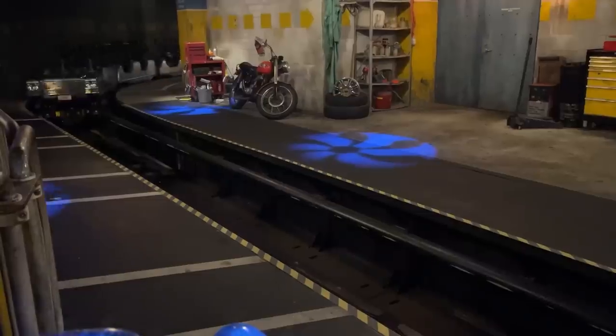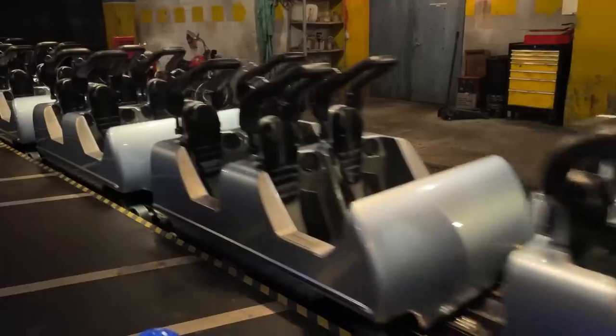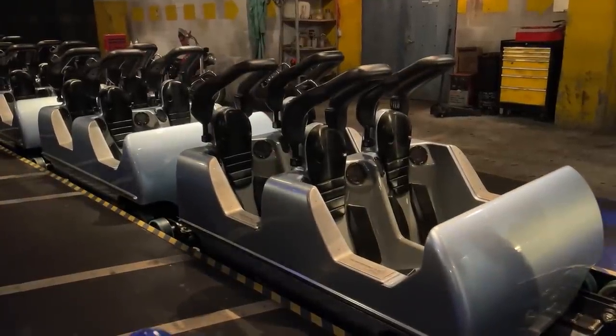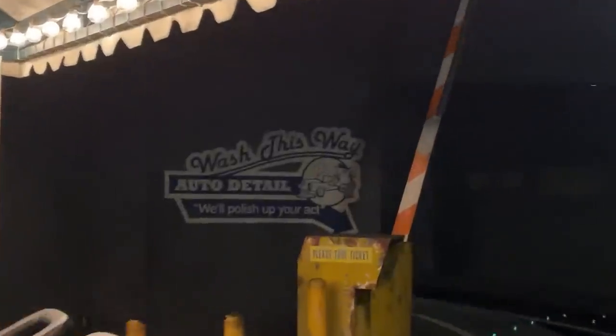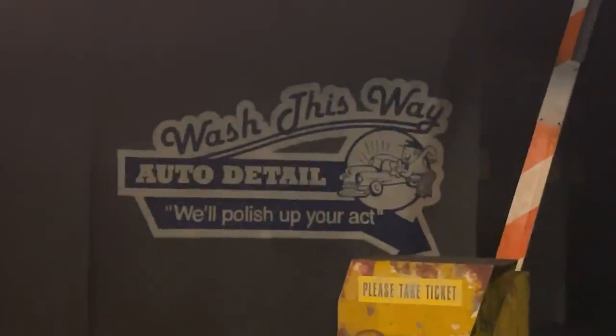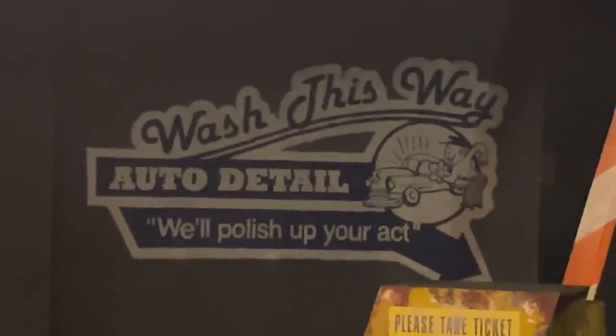Another funny joke to look for in the load area is the construction company is Sam Andreas and Son. They will help with different earthquake help, which is funny because the San Andreas Fault is, of course, a big cause of earthquake concern. And lastly, once you get off your Rockin' Roller Coaster trip, look at the name of the car wash that you can see up ahead on the left-hand side. The car wash is called Wash This Way.